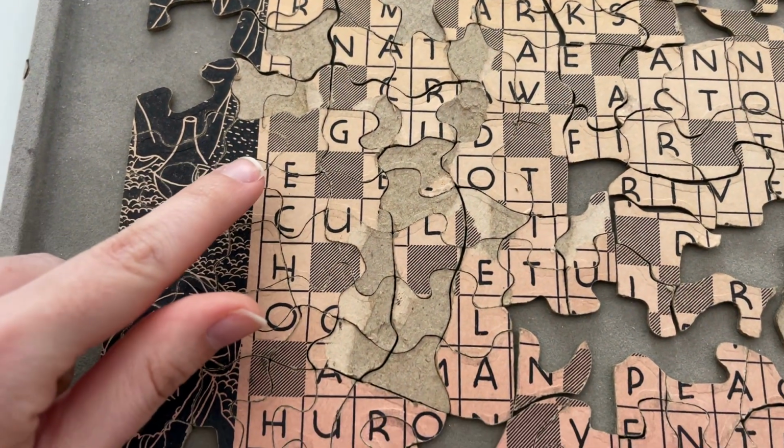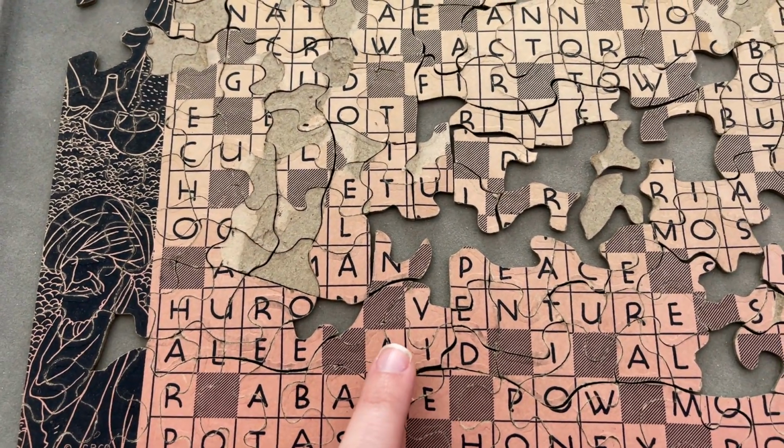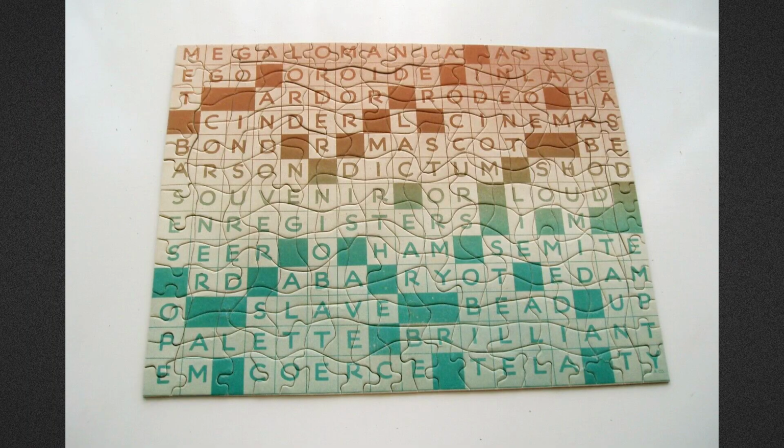Also, I noticed that there aren't any numbers on this answer key. I guess that makes it so you can't just put the numbers in order, and it makes for a cleaner looking design once you have all of the letters in there.